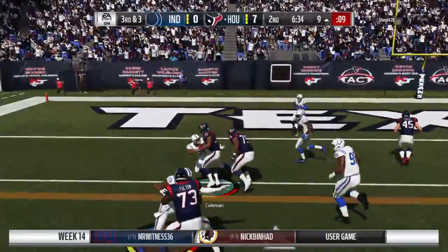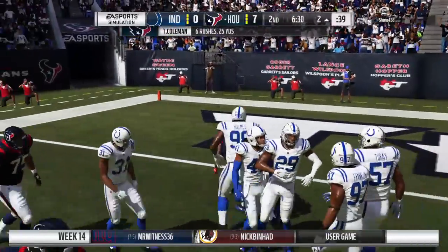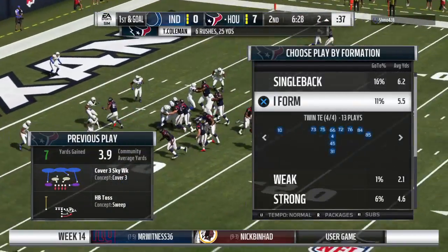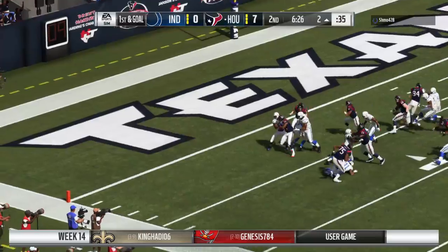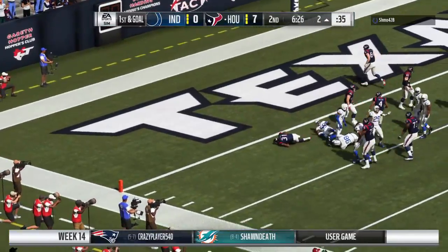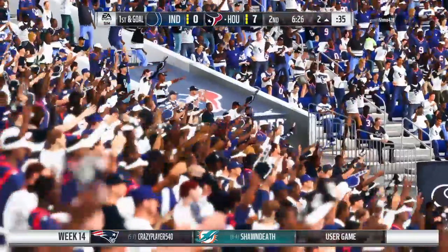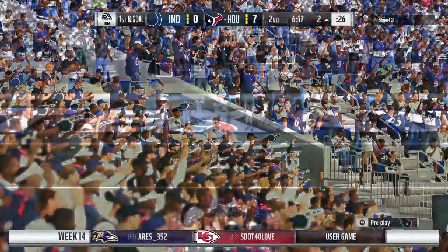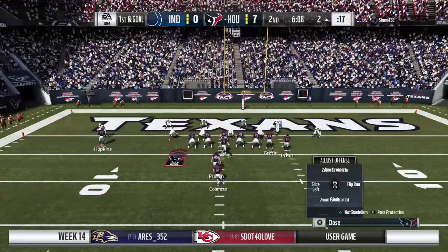On third down, that's Coleman. And he won't have the touchdown, but he will have the first down as he's tackled at the 2. They're able to convert on third down, and that sets up a first and goal. Reset. Richmond.